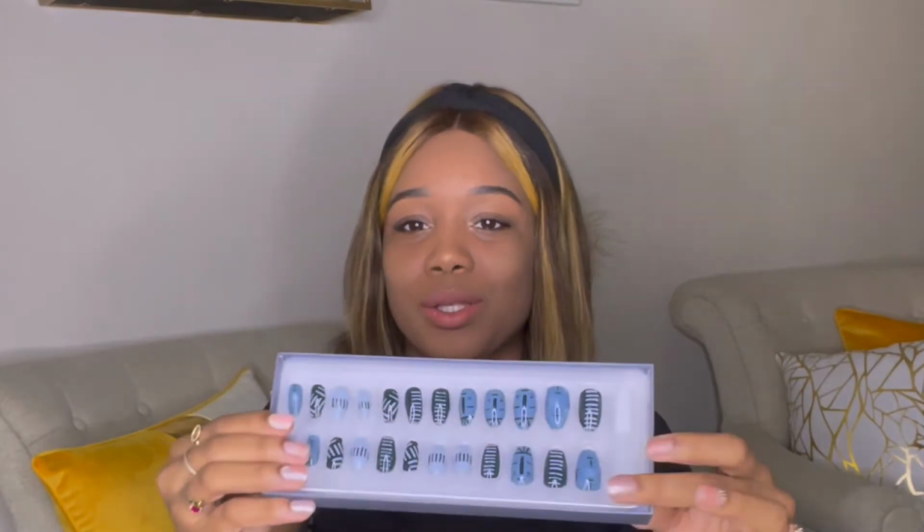Right, then I got this A Tribe Called Queens in Ash Blue press on nail manicure. So it's a 24 piece. Oh wow, look at that, guys. It is a press on nail set.